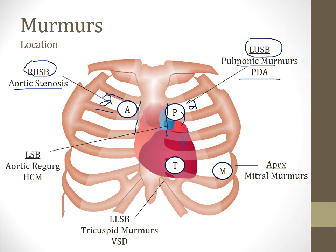One interspace down from the pulmonic interspace is called Erb's point. It's also called just the left sternal border. This is where you can hear the murmur of aortic regurgitation and also the murmur of hypertrophic cardiomyopathy.